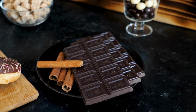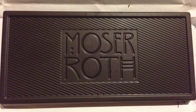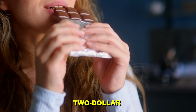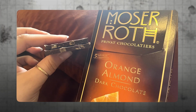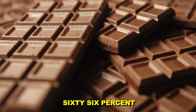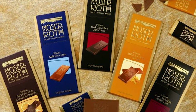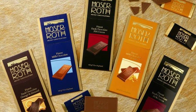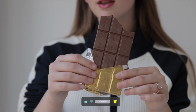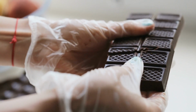The melt is flawless, smooth and even across the palate. No graininess, no artificial aftertaste. In blind taste tests, this $2 bar routinely annihilates Swiss and Belgian luxury brands selling for $6 or more. That's 66% savings, $208 a year. For a product that doesn't just compete with the world's most expensive chocolate, it wins. And that's the point. That's the lesson buried in every single product on this list. Premium quality has never required a premium price tag.